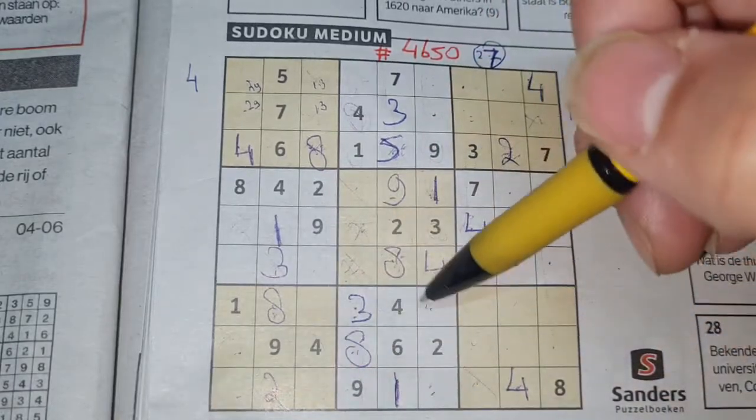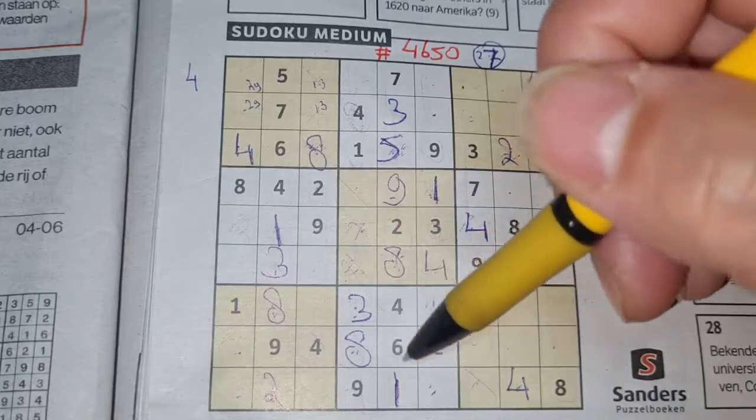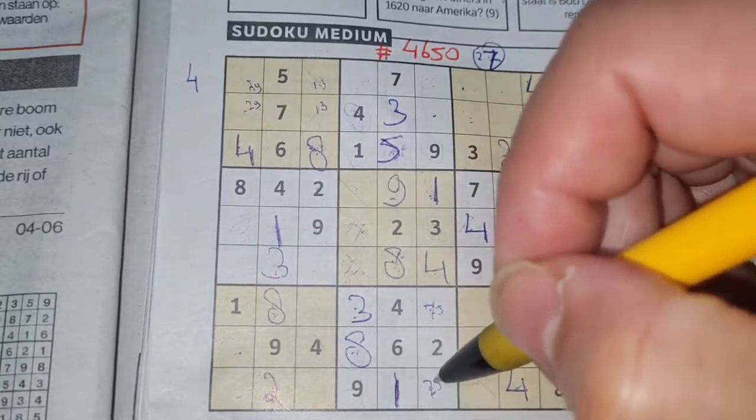2 numbers left in this big square for numbers 1, 2, 3, 4, 5 is missing. The 6 and the 7 is missing. 7 and a 5. Let me mark those 2 boxes.